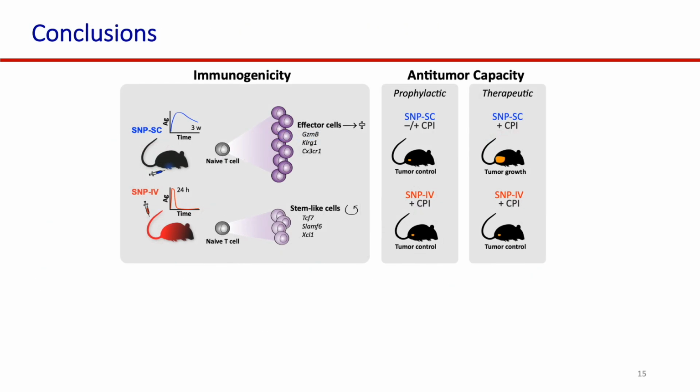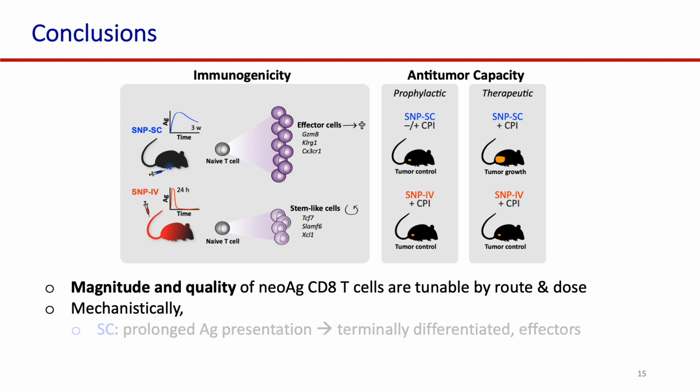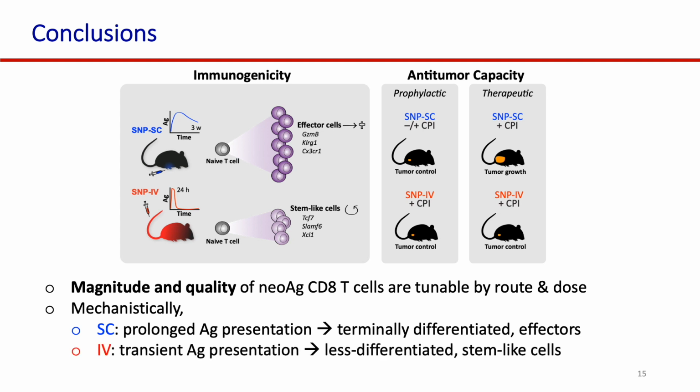So to conclude, in this paper, we have described how the magnitude and quality of neoantigen-specific CD8 T cells are tunable by modifying the route and dose. Mechanistically, sub-Q vaccination resulted in prolonged antigen presentation, giving rise to terminally differentiated effector cells, whereas IV vaccination provided transient antigen presentation, resulting in less differentiated stem-like cells. This has important consequences on the anti-tumor capacity of these cells.